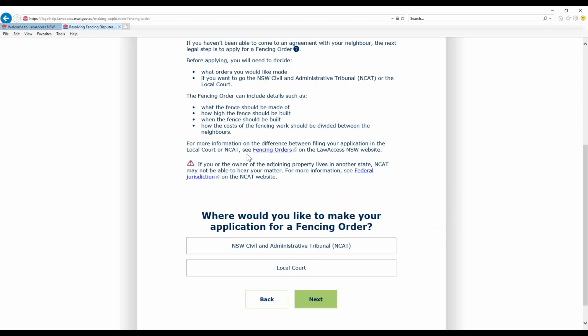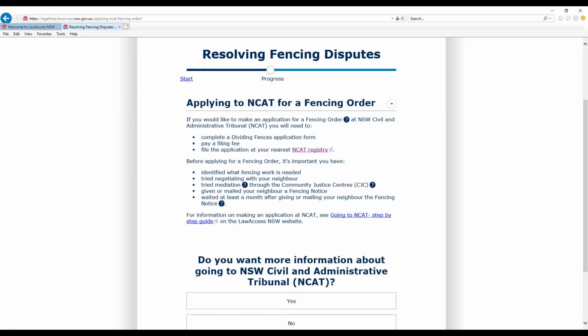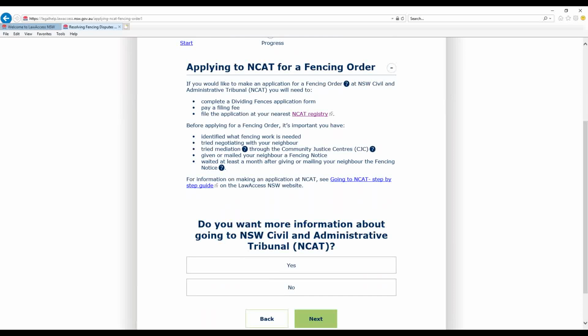And then to make that decision about whether I file the application in the local court or at NCAT, I would click to this website and read that information and then make a decision. So again, it's just letting them know that they have an option. If they feel that they've got enough information or they just want to go and do the application, they can. If they want to read a little bit more about what then happens after they file their application, the next step will lead them to more information.